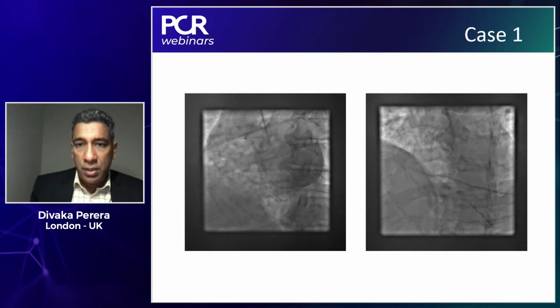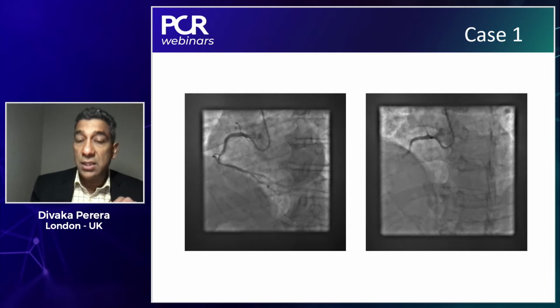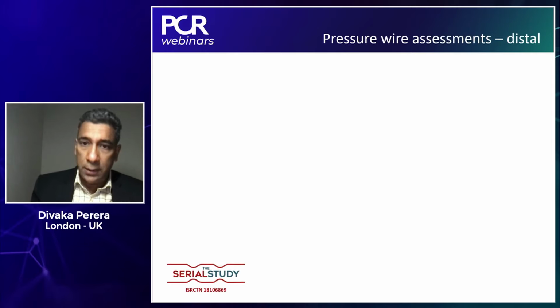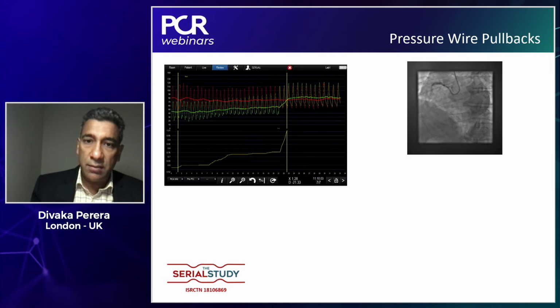So here's a dominant right coronary artery with seemingly focal lesion in mid-course, and then relatively diffuse segments of disease in both vessels. In fact, this is a case from our cath labs just earlier this week. So the first thing we did was to do a pressure wire assessment with a sensor positioned distally, and what you'll see here is the end of that hyperemic run, showing us a really very significant FFR, 0.49. And this was the corresponding non-hyperemic index, which also showed the total burden of disease to be significant.